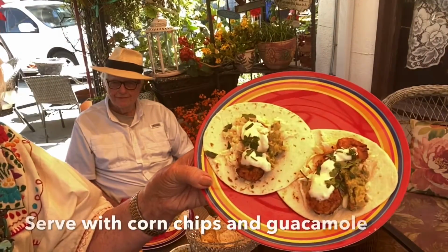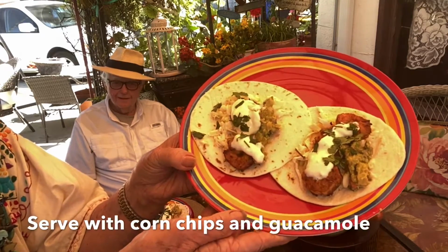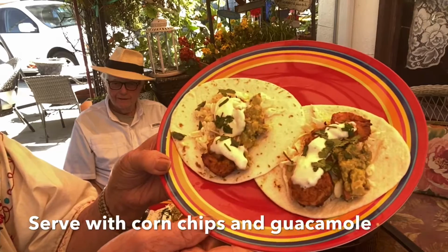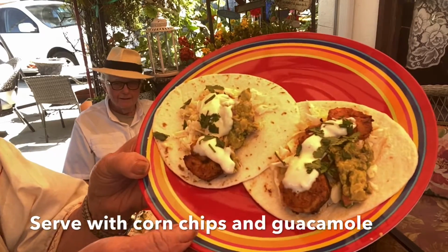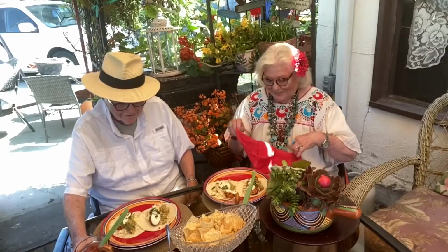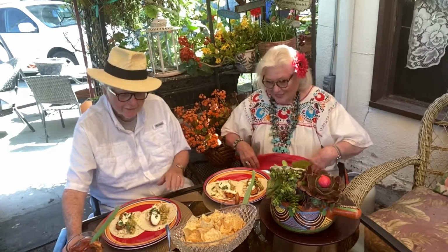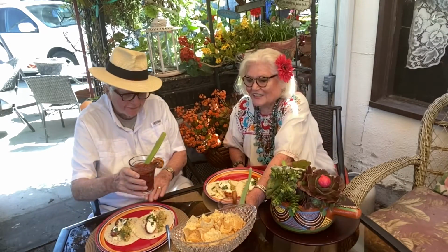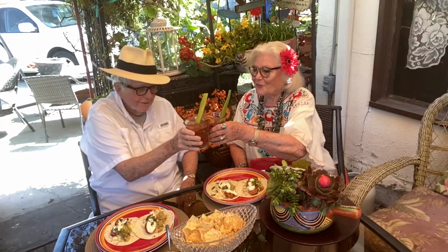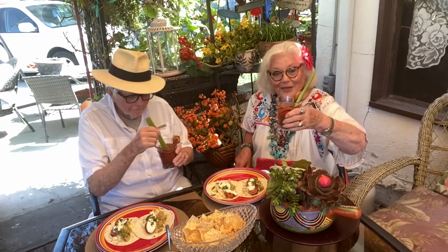Well, here we are having our Cinco de Mayo luncheon with our shrimp, aioli, tacos, and guacamole sauce. Don't they look good? I'm starved. Good. Cinco de Mayo afternoon, al fresco. Happy Cinco de Mayo. Happy Cinco de Mayo to you and to all of you.